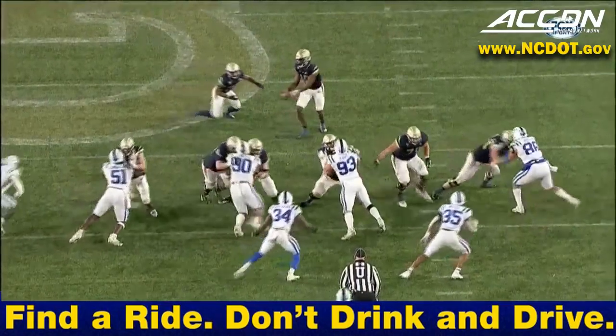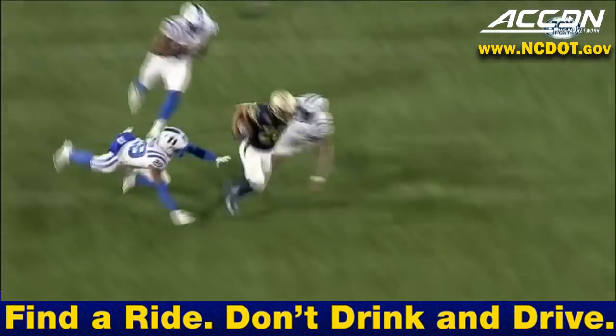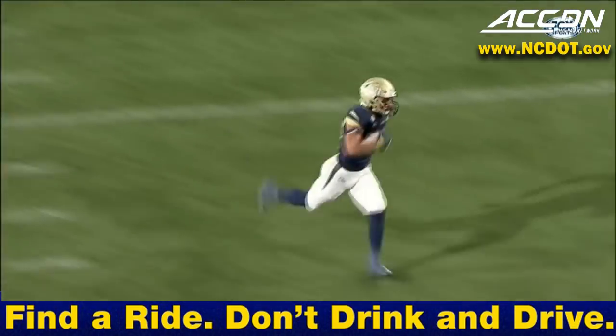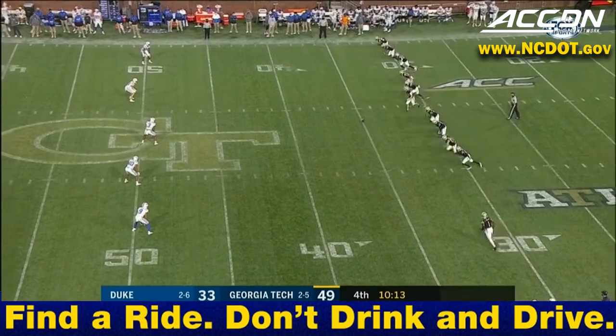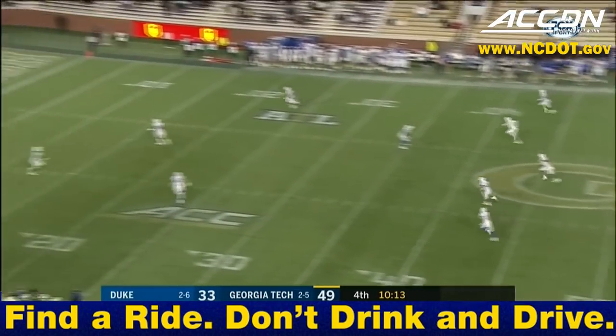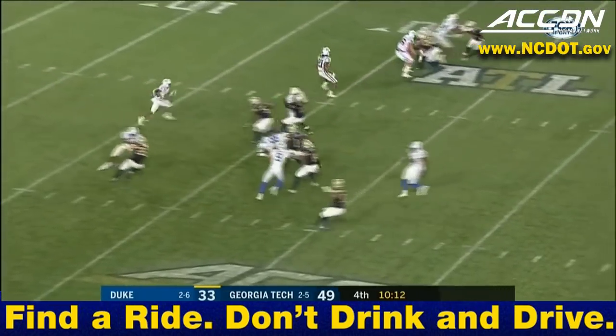Can run the football. Just as we talked about running the football, how it sets up the run, it also, you get guys cheating when they are running the football, not just on a play action pass. 49-33. The difference was 2 at halftime.